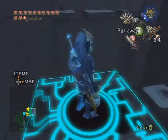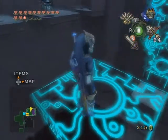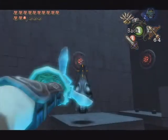Okay, for a second there I thought it was just gonna stop there. I was like, what the fuck? This is the most complex puzzle ever to be made in the history of puzzles, because it looks like this shit's just gonna stop right here, right now. Where you going, Zant? Oh, fuck.